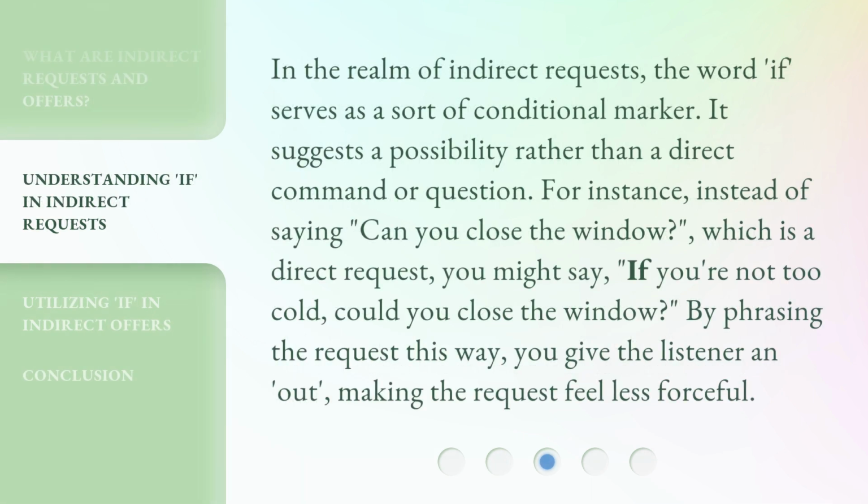In the realm of indirect requests, the word if serves as a sort of conditional marker. It suggests a possibility rather than a direct command or question. For instance, instead of saying, "Can you close the window?" which is a direct request, you might say, "If you're not too cold, could you close the window?" By phrasing the request this way, you give the listener an out, making the request feel less forceful.